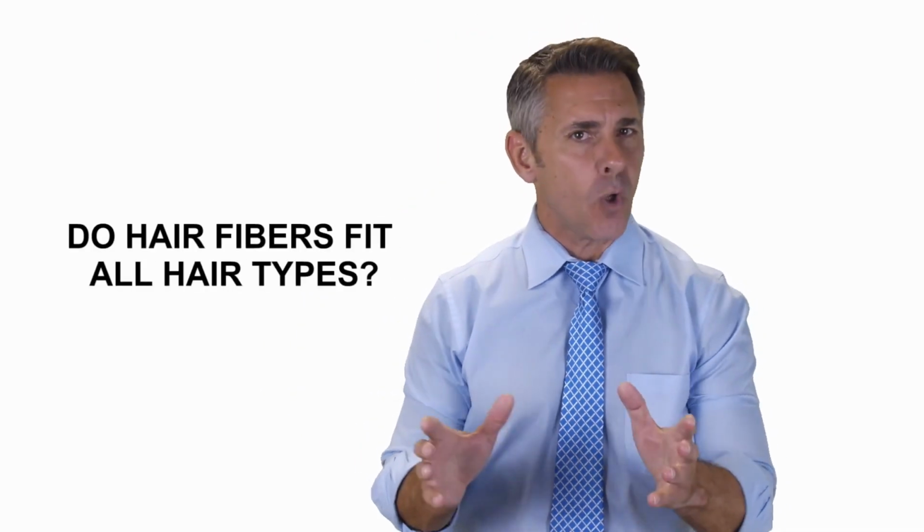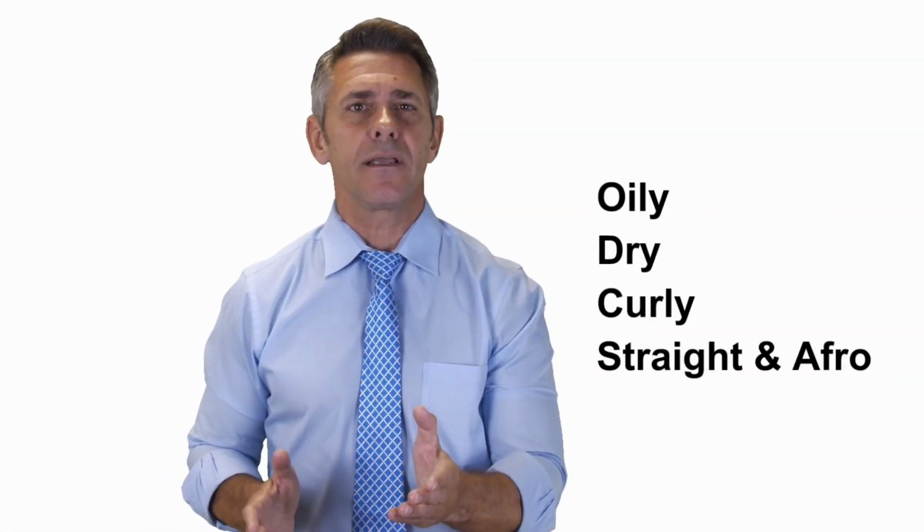So now after we've covered the two types of fibers, let's move on to the next question. Do hair fibers fit all hair types? The answer to that is yes. It doesn't matter what type of hair you have. It can be oily, dry, curly, straight, and afro. It will fit you. You just need to make sure you choose the right color for you.